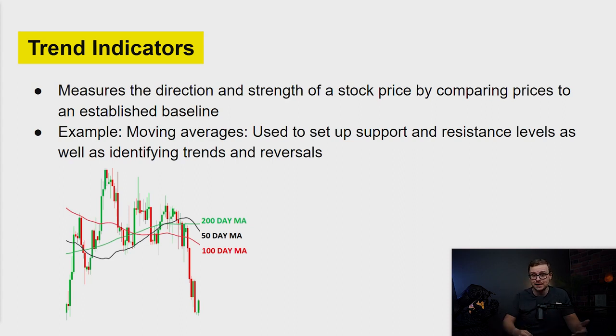So trend indicators basically measure the direction and strength of a stock price by comparing prices to an established baseline. An example of this one would be the moving average indicator, a very common one that you'll see. This is used to set up support and resistance levels, as well as identifying trends that might be happening in the stock. The example that I have there is a 100-day moving average, a 50-day moving average, and a 200-day moving average.